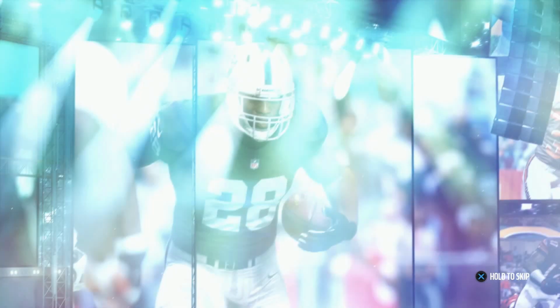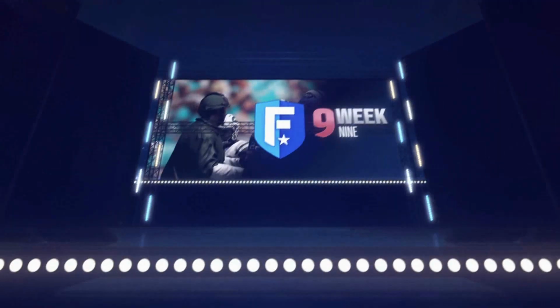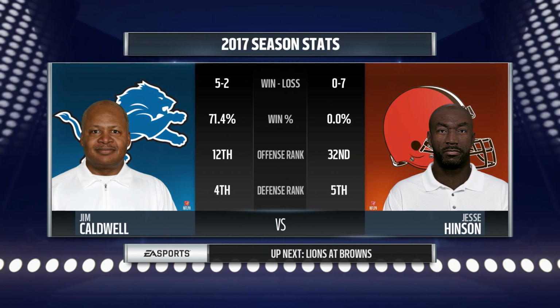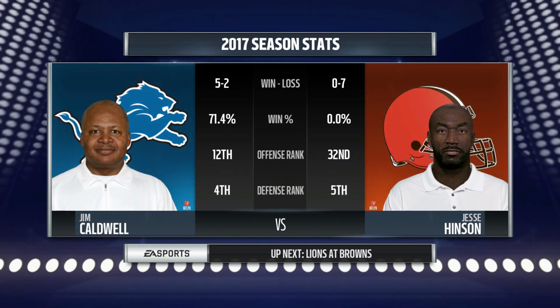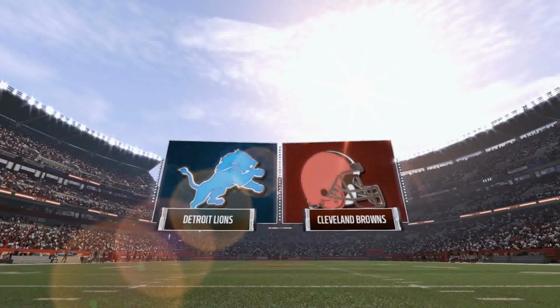Hello, everyone. I'm Larry Ridley, and this is the NFL on EA Sports. In today's matchup, we should have a fun one on our hands. It's the Browns coming in at 0-7, going up against the Lions, who come in at 5-2. With that, let's get you out to Brandon Godden and Charles Davis. They've got the call of this Week 9 matchup.